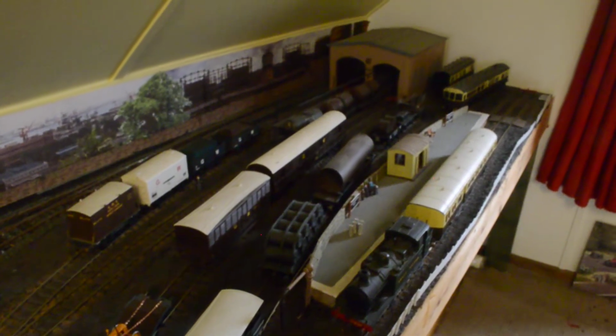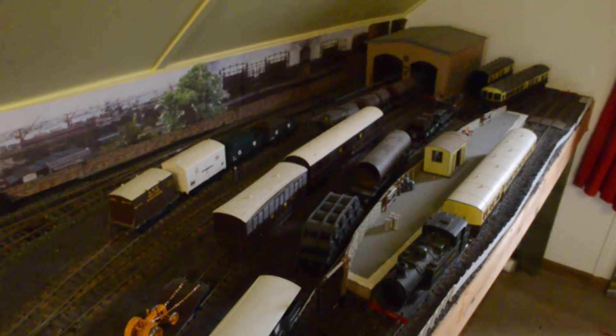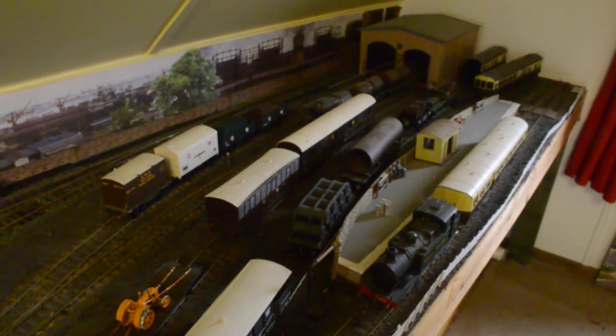The backdrops have all been completed by printing out using different pictures and images that I've either taken myself or got on the internet, and that gives a nice flavour to the whole layout. So I'll just pan back again very quickly, going the other way so you can see how it all comes together.